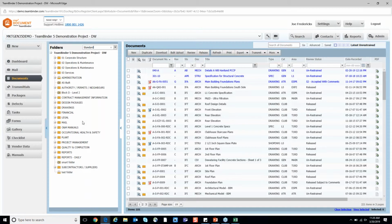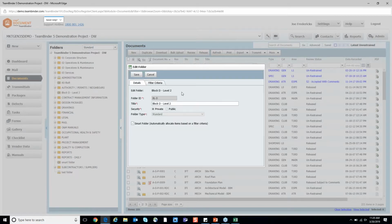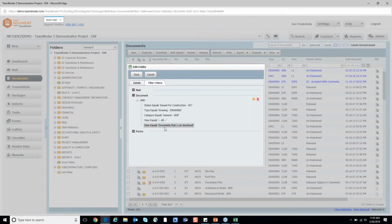However, we didn't want to stop there, because although that in itself is very, very powerful and something that the industry is used to using, we also can leverage all that wonderful attribute information that we talked about earlier. And we can, for instance, create a smart folder. A smart folder, if I look at its definition here, is basically a folder that looks at those attributes. So in this case, I'm going to look at every document I bring into the system that's been issued for construction and is part of the general category.